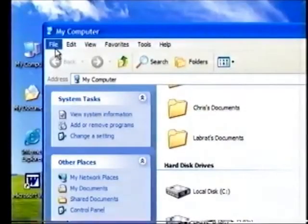Now, you've got to understand there are other components in Windows. Most windows have what they call a menu. That's found just beneath the title bar. This menu gives you quick access to many common tasks. Here we've got a file menu, edit, view, favorites, tools, help.